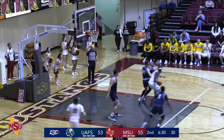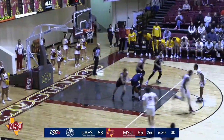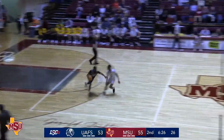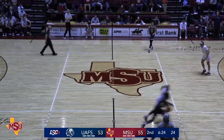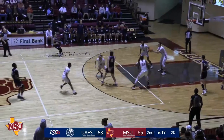Off the front rim, no good, but Derek Ogechi rebounds. Missed with the left hand. Fort Smith comes away with the ball. Bush has it. Fort Smith has made 4 of their last 5 shots from the field. They're down by only 2, trailing 55-53 after Midwestern State had taken a 9-point lead.